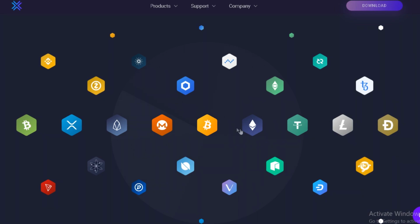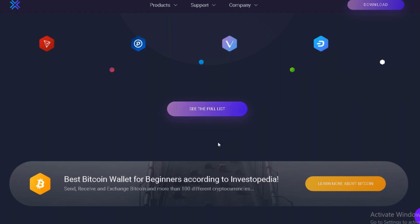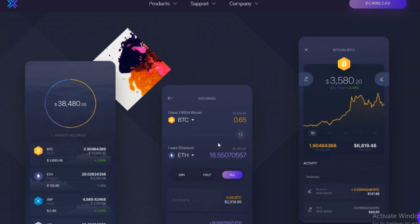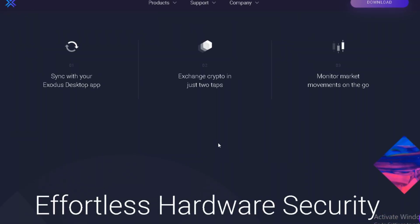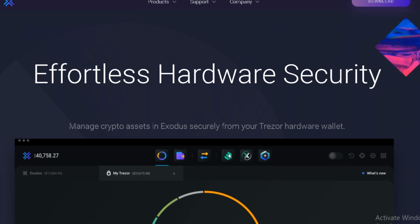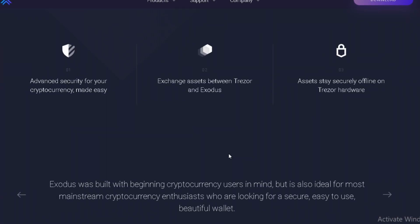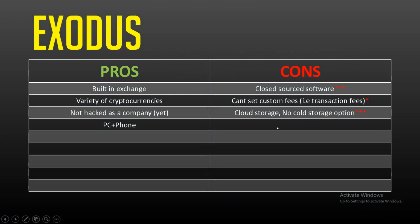Now, the biggest security risk is closed-source software. If you cannot read what is in the software, for a cryptocurrency wallet, that is a very big red flag. And what if that closed source software has some backdoors that allow hacking or access to your cryptocurrency wallet? There are a thousand questions around that. You cannot set any custom fees, so the transaction fees are going to be much higher. It's to their benefit, not yours. There is no cold storage option, so you might want to rethink about using this wallet.